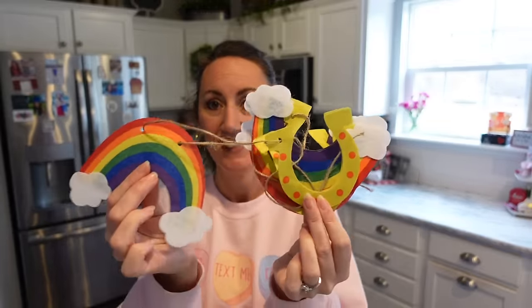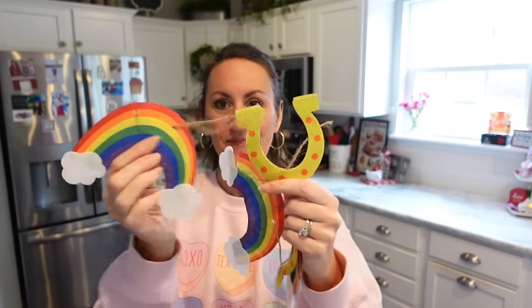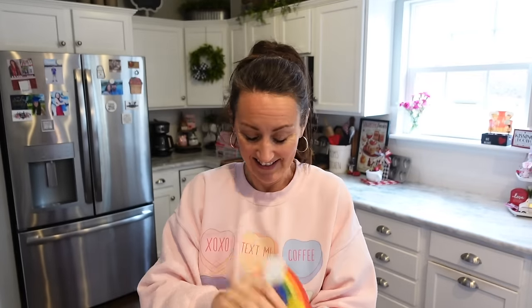All right, I did grab this garland because on this one, you get rainbows and horseshoes. See that? It's a cute garland, but you can also take this apart and use these as ornaments on a tree. Let's look at that. I used these last year as ornaments on the outside trees. Look, I do have a cute little easy craft with these in mind. I love these right here. These are too cute.